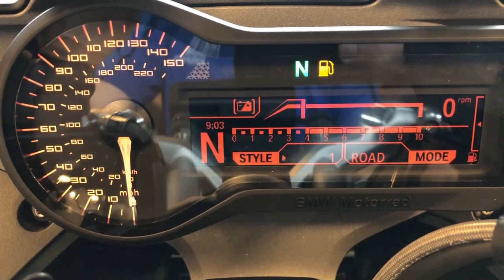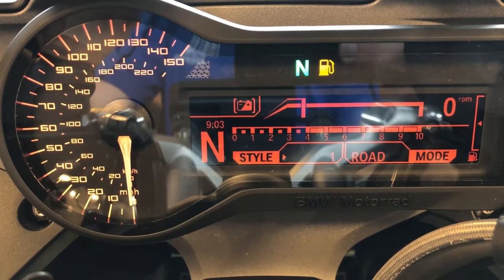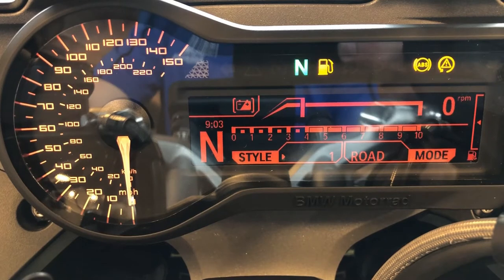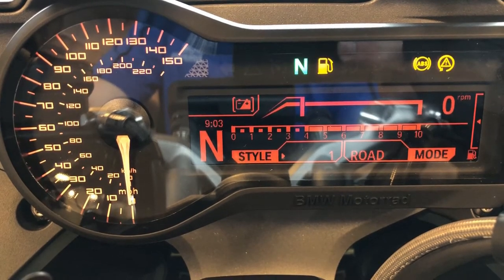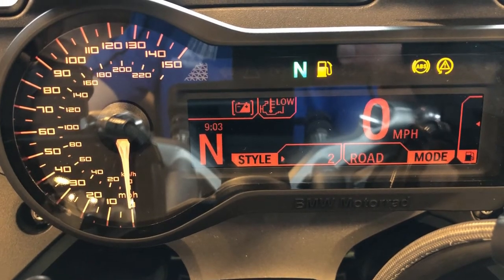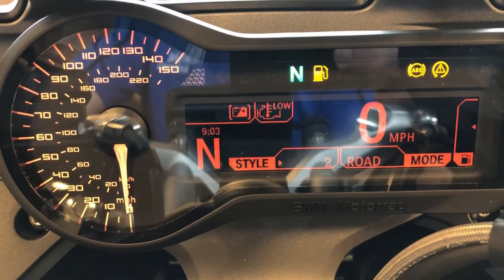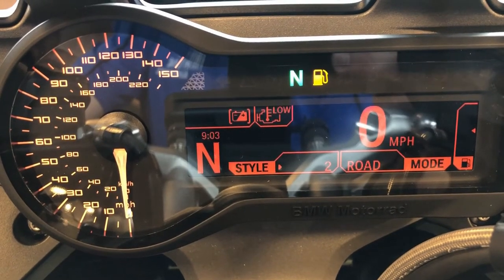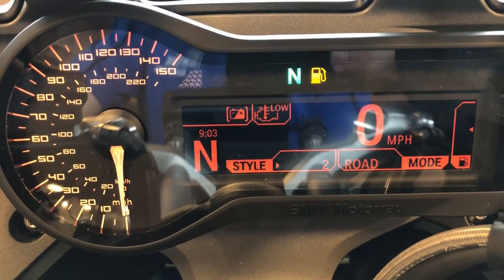Notice the difference in the tachometer and only having 2 options on the bottom. We can still go through, and I'll show you this in a second because I'm going to come back to this one. We can still go through and utilize all of our options with the trip and information board. Then we're going to have our style 2, which goes to just an enlarged speedometer up there. Real easy to read, keeping it clean and simple for you.